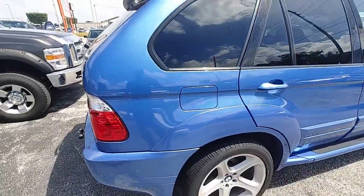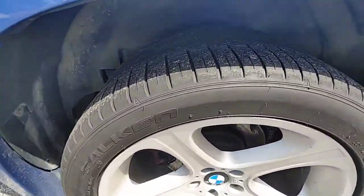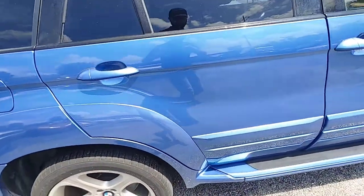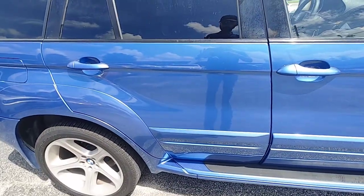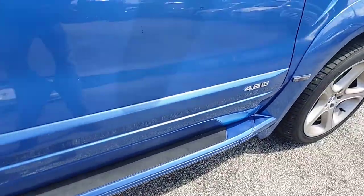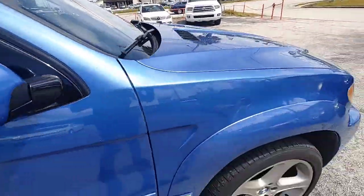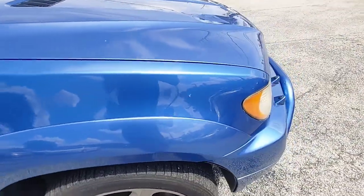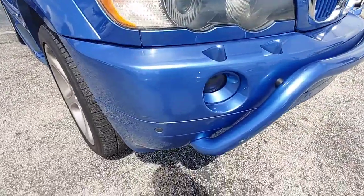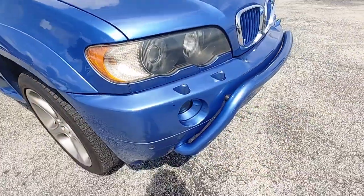Going up to the right side of the vehicle, right quarter panel, no damage. Right side rear tire, matching Falcon. Passenger side rear door, passenger side skirt, passenger front door. No damage. Passenger fender. This color is rare. It is Estoril blue. Front tire. Also matching Falcon. All matching tires all the way around.